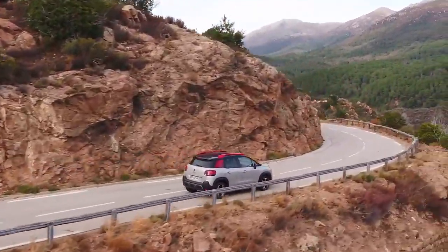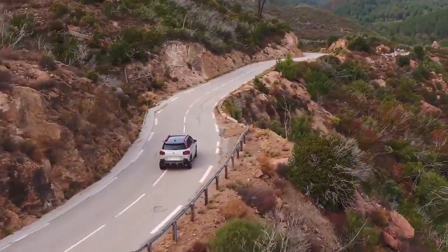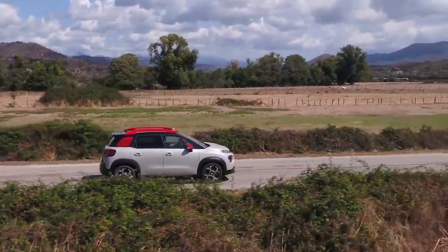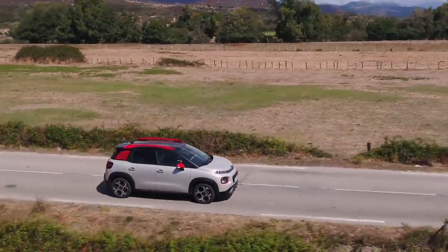Still, where it really does score is practicality. As standard, you get a 60-40 split folding rear bench that also reclines as well. Top spec models get a sliding element to that rear bench as well, which lets you move it backwards and forwards by 15 centimetres, and you can add that to mid-spec models with a family pack. In terms of interior space, you get a couple of 6-footers in the back without them grumbling too much, and the boot is amongst the biggest in its class.